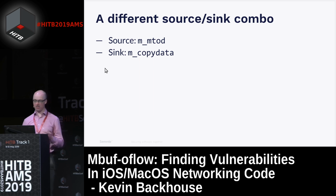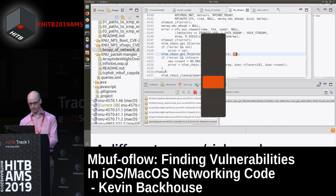Okay, so it's essentially the same thing that I was doing as before. I was just using a different combination of sources and sinks for the data flow. So this time the source is this mtod thing, which is the function that grabs the data pointer out of the mbuf packet. And the sink is m_copydata. They've got a bit of code duplication in the kernel. So they've got m_copydata, they've got mbuf_copydata. So that's why you need to look for both.